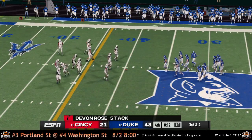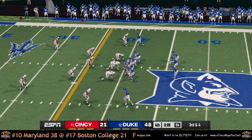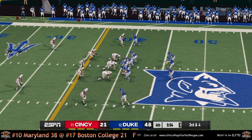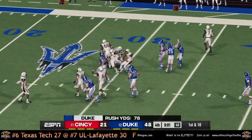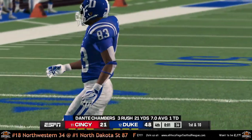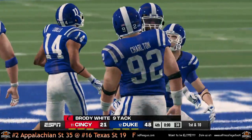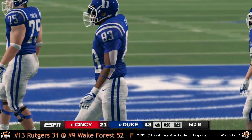Yep, one more time. This will be the last play of the game, as they are not going to kneel it. They are going to try to run a play. He hands the ball off, and he's at the middle. And that is the end of the game. Your final score is Duke 48, Cincinnati 21.